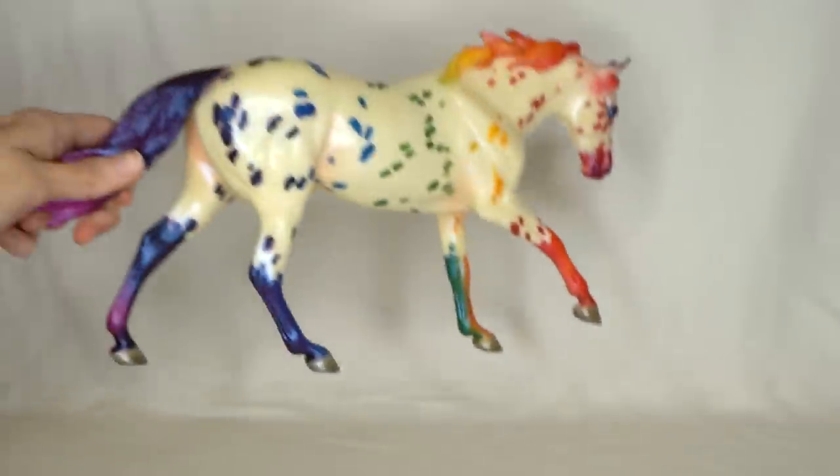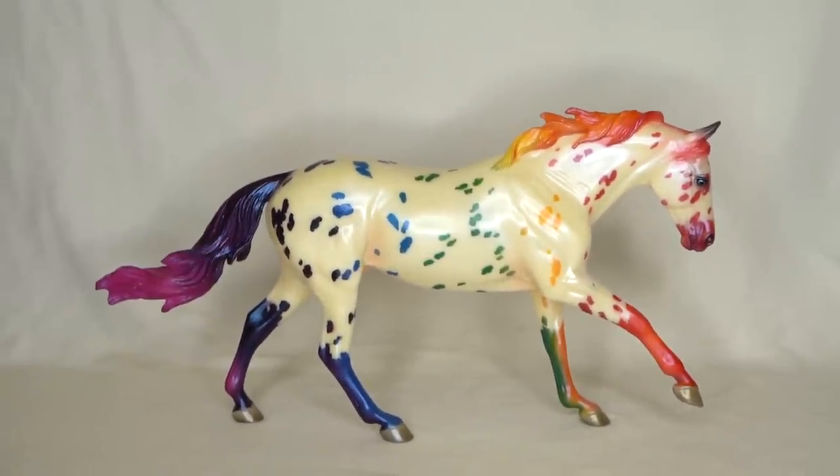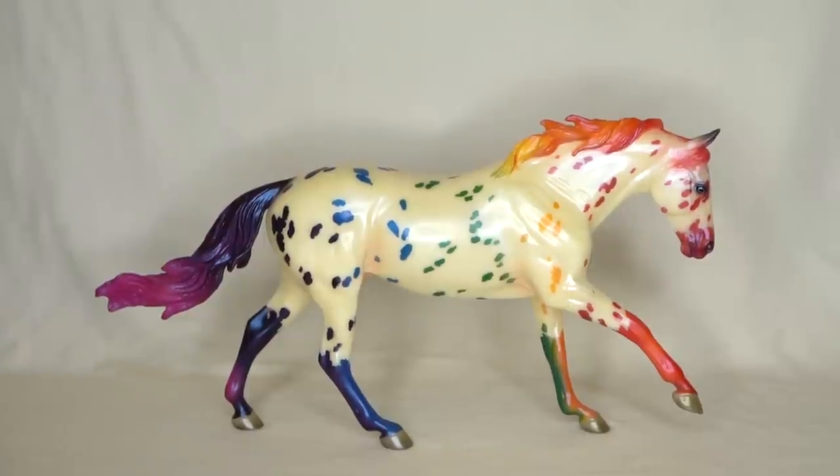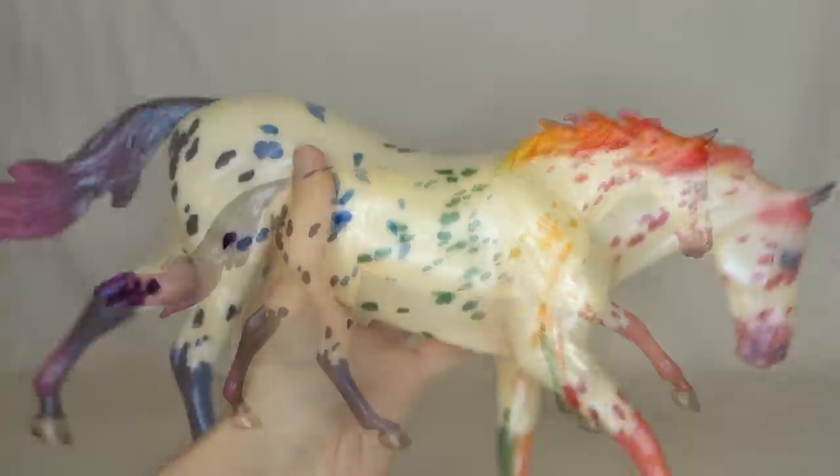Let's take a break from the smaller items and go to some bigger models, specifically ones that were on my BreyerFest wish list this year. One of which was this beautiful guy, the Rainbow Seven Arts Surprise model that I regretted not buying at BreyerFest last year. So I was actually able to get this guy from Robbie, or Outskirt Stable, and actually arranged ahead of time at BreyerFest to buy this guy from him.